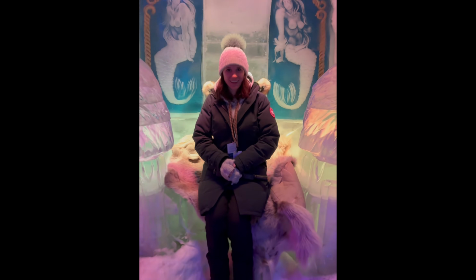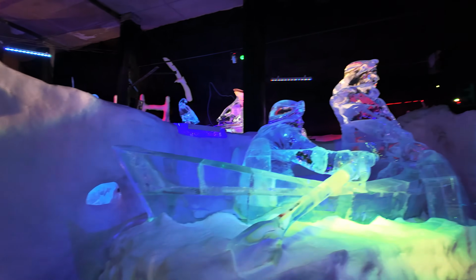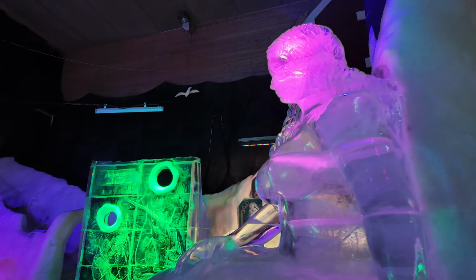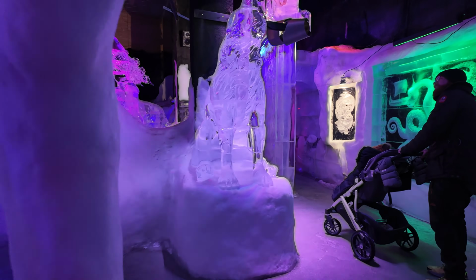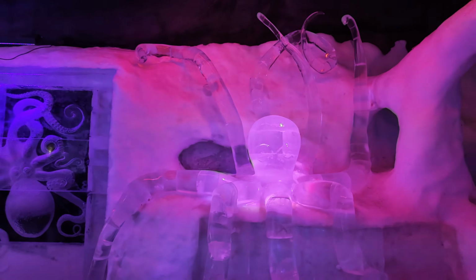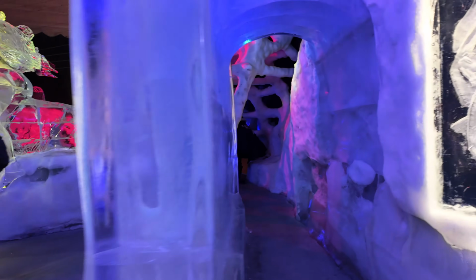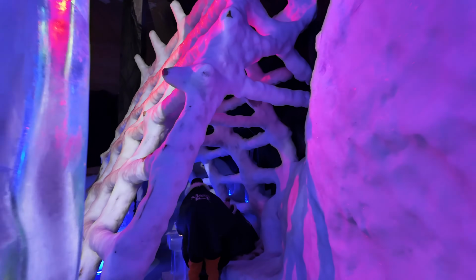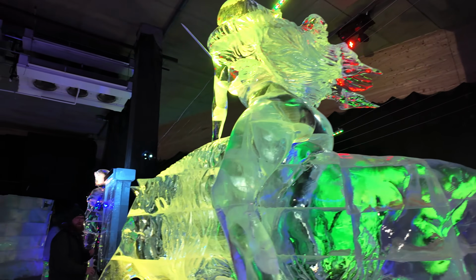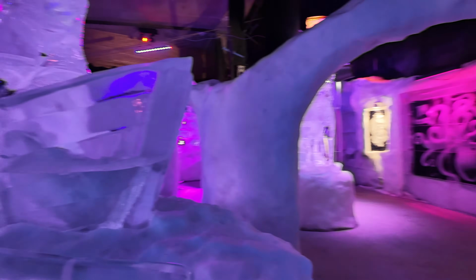You step inside the biggest Magic Ice gallery and see the history of Lofoten area, with fishermen and Vikings all in ice format. It was a very, very cool experience. Ooh, octopus. That's pretty cool. This is kitschy but fun.